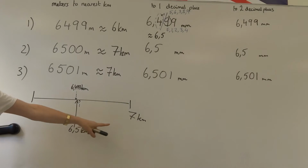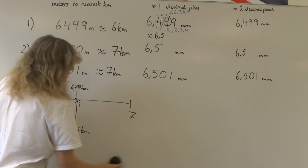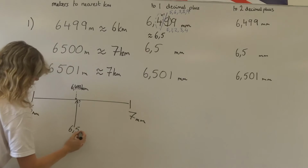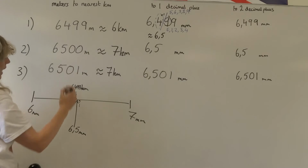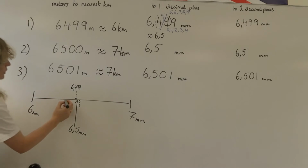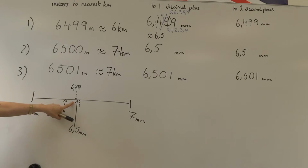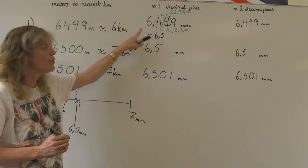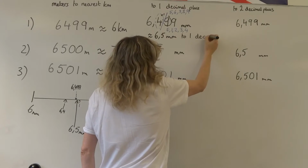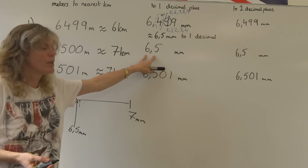Why? It's almost exactly the same as here. If we think of this being 6 millimeters and this being 7 millimeters, and this is 6.5 millimeters, we're wondering, where is the number 6.499? It's here. Is it closer to the number 6.4 or closer to the number 6.5? It's much, much closer to 6.5 than it is to 6.4. So if you're doing this to 1 decimal place, your answer would be 6.5 millimeters to 1 decimal place. What about 6.5 to 1 decimal place? It's already at 1 decimal place, so there's nothing to round off there.